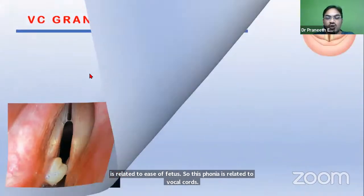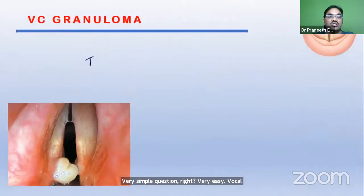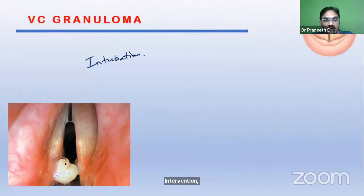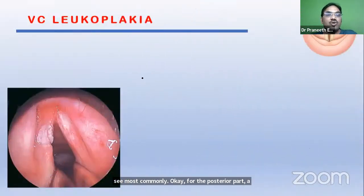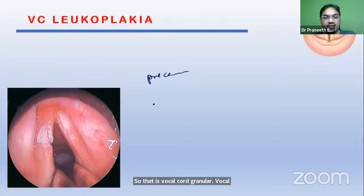Vocal cord granuloma, most commonly it is seen post-intubation. A bilobed appearance granuloma will arise posteriorly. So that is vocal cord granuloma. Vocal cord leukoplakia, this is a precancerous condition, and the squamous epithelium gets converted into metaplastic stratified squamous epithelium getting deposited there, and you have to remove it and send for biopsy after confirmation. See, diplophonia, one-sided. If one-sided vocal cord is affected, you will get diplophonia.